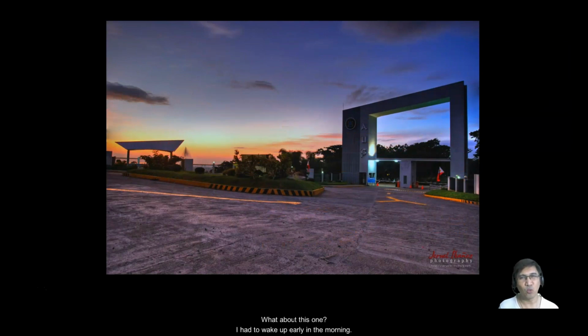What about this one? I had to wake up early in the morning, around maybe 4 o'clock, and then I set up my tripod and my camera and had this long exposure. This was still very early in the morning, and so I had to wake up so that I can capture the beautiful sun rising when the sky was still changing its color from orange to blue, because in just a few more moments the whole sky will become blue, and then I'll be missing the orange, the red part, the glowing sun, at the horizon. So you have to decide when is the best time to take your photograph.